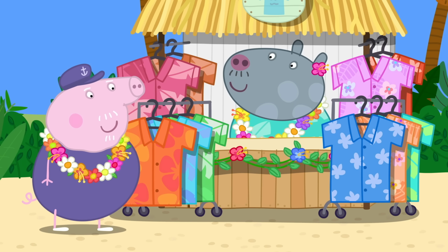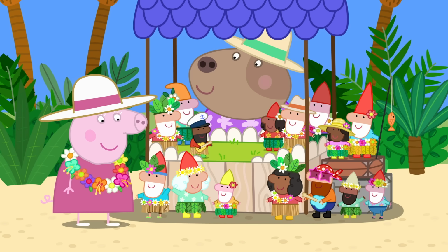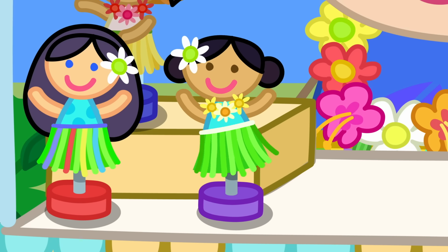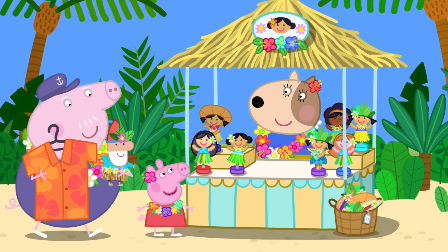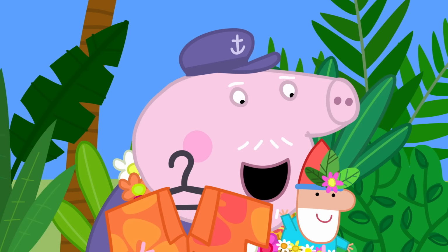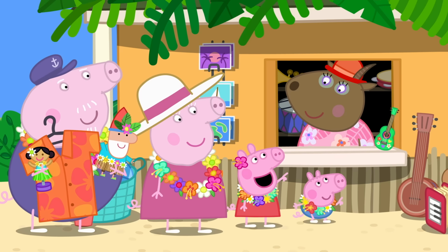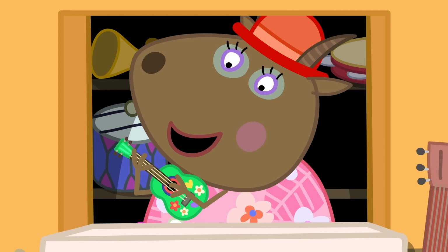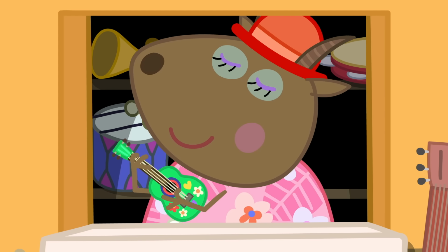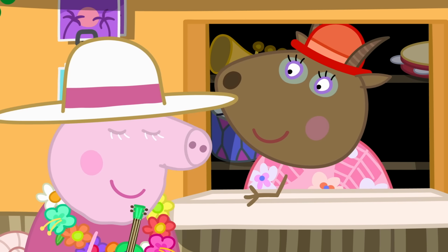Grandpa Pig has found a colourful shirt. This looks rather fun. Granny Pig has found a tropical gnome. And this would look lovely in our garden. Grandpa, can I have this dancing dolly, please? Of course you can, Peppa. George wants that little guitar. This is actually a ukulele. It's a very calming musical instrument when played correctly. Ukulele! Yes, please, we'll take it.